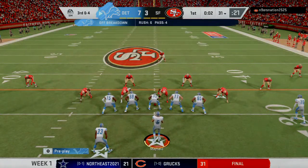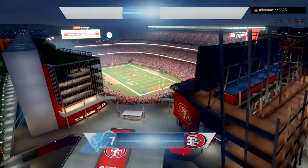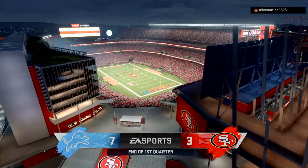Try to get one more in here before the quarter breaks. After one, 7-3 the score on EA Sports.